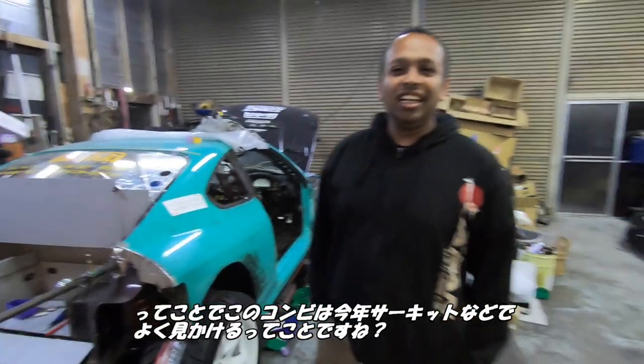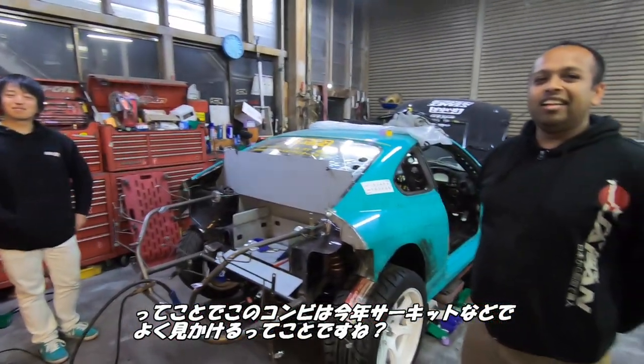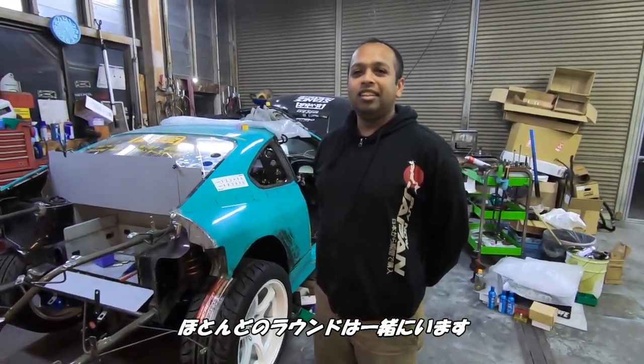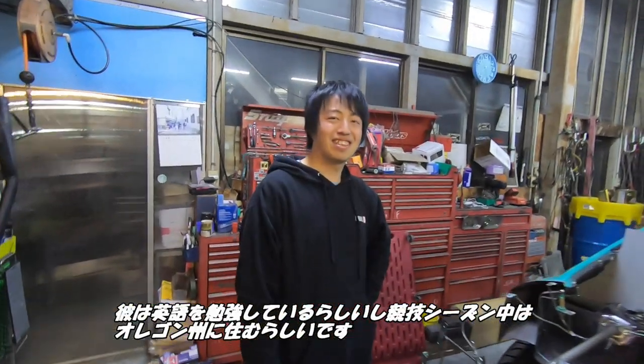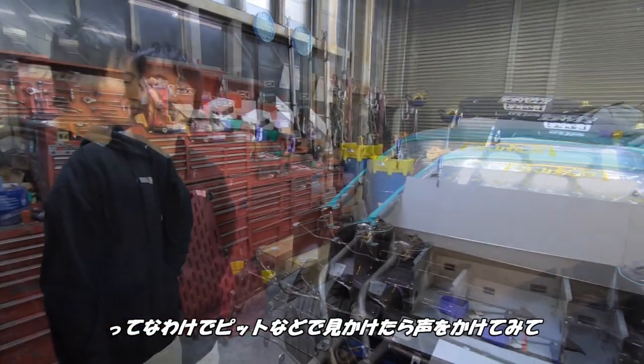So this is a combo. So you'll probably be seeing them at the track a lot this year, right? Almost all the rounds will be together. So, see you all guys. He is currently practicing English and trying to learn English, but he's going to be living in Oregon during the competition. So feel free to go and say what's up to him at the pits, and this guy too.